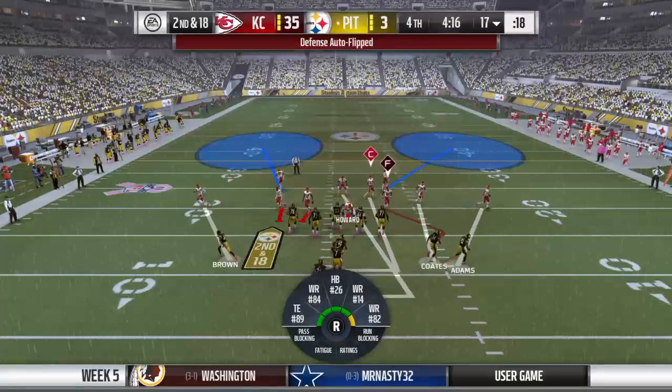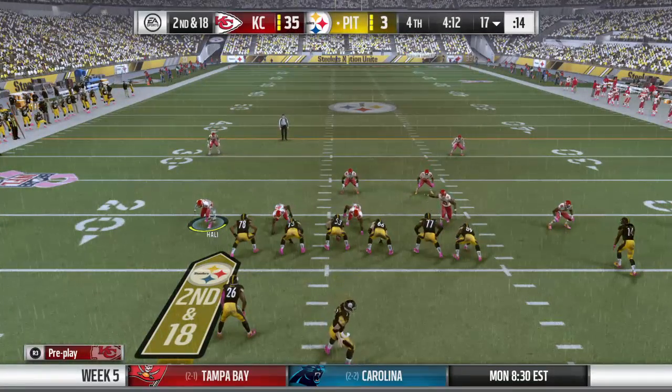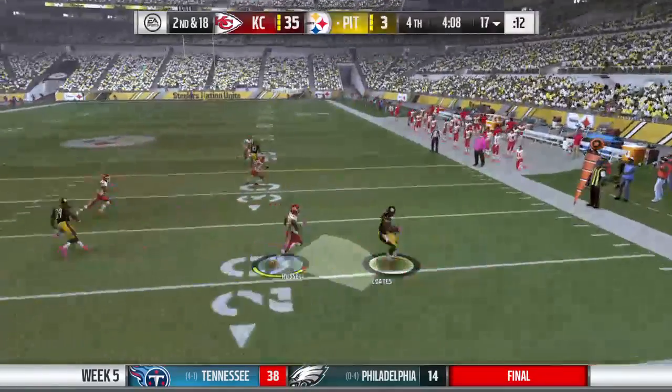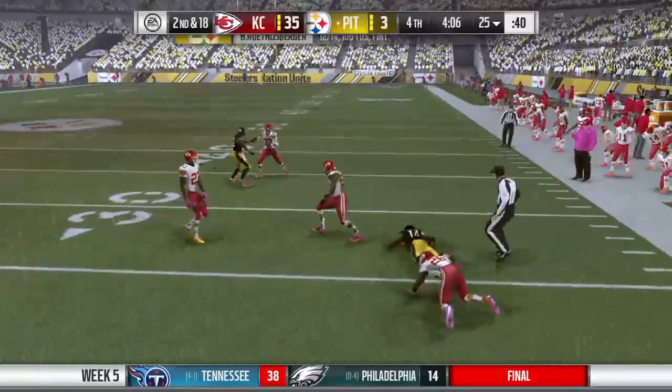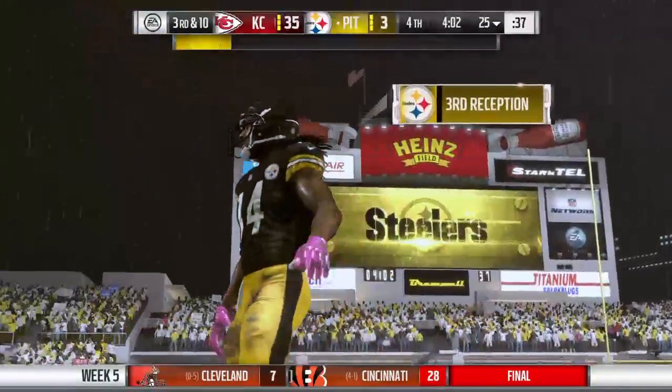Here we go. Here we go. Brown, the lone receiver, left. Kill. On second down, Roethlisberger. And this one caught by Coates. 8 yards on the completion, but now they face third down.